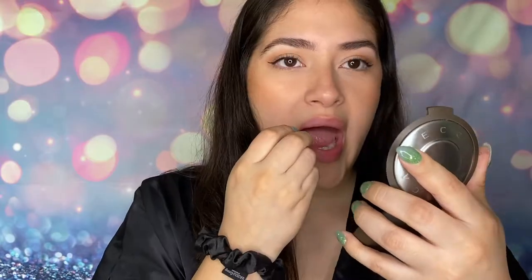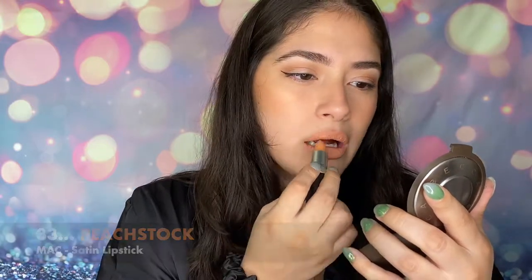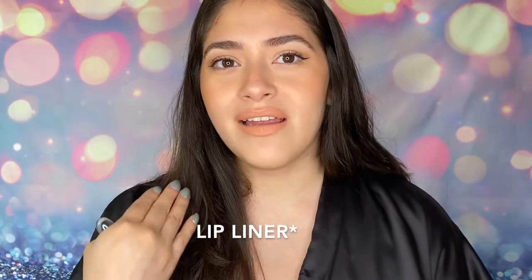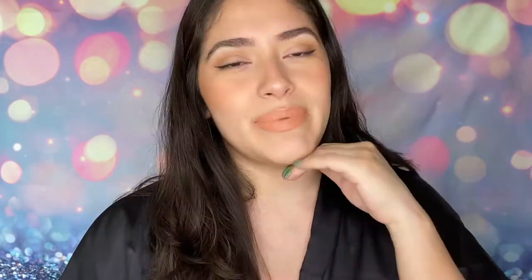Next up, we have Peach Stock. Peach Stock is a creamy beige peach that retails for $19. And this is Peach Stock. I definitely always wear this one with an eyeliner because if not, it's going to look kind of like foundation lips or concealer lips, which isn't the best, but this is Peach Stock.